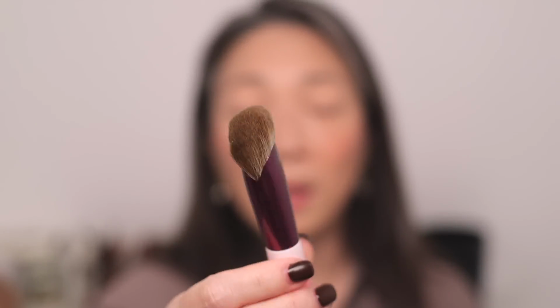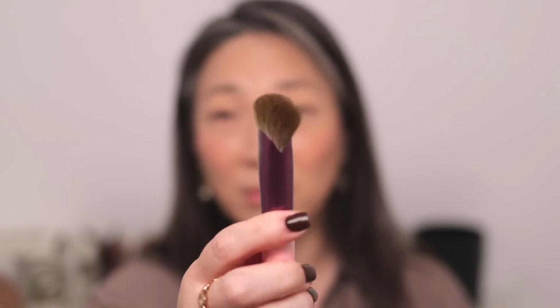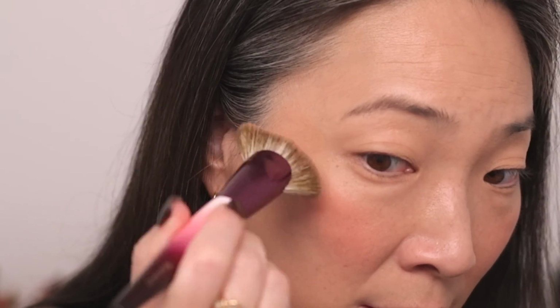So let me find the proper brush. Again, I'm going to stick with natural haired brushes for this particular formula. I'm grabbing Sonia G's. This is what she calls a base brush, but because it has a slightly fan shape to it and it is very, very dense, I feel like this is going to be a good brush for this product. So I'm going to go in, pick up a bit of the product there. I think you can see it on the tips of the bristles, and just see how this works as a highlight.